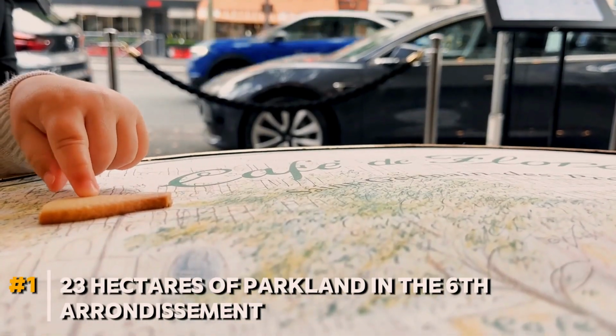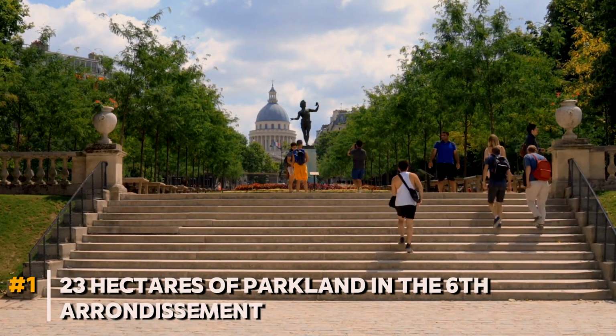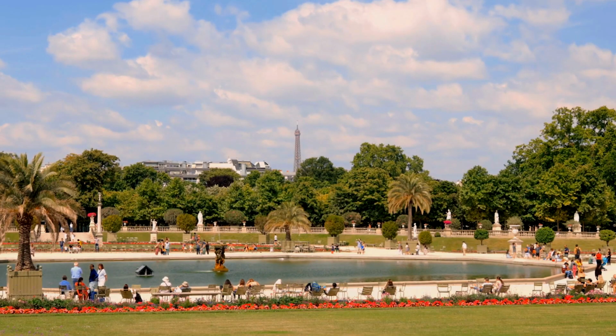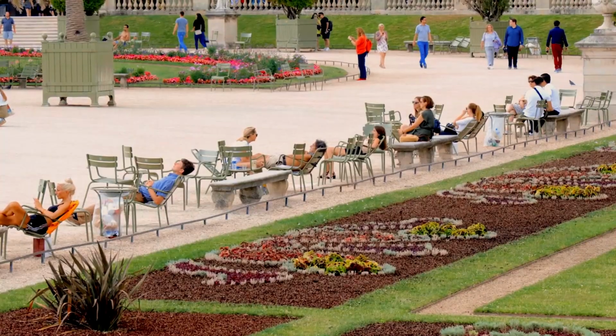Number 1. 23 hectares of parkland in the 6th arrondissement. In Paris's 6th arrondissement lies the Parc du Luxembourg, a massive park covering 23 hectares. It's like a huge green getaway from the busy city streets.